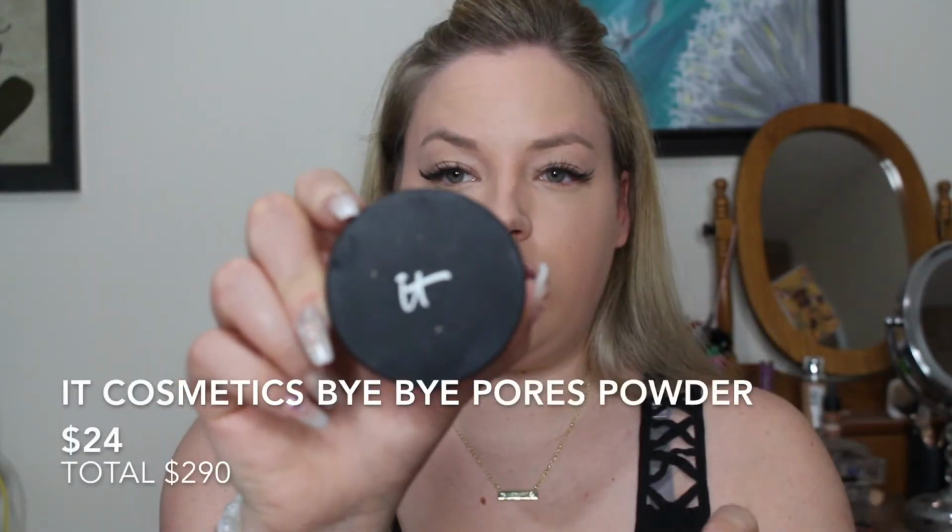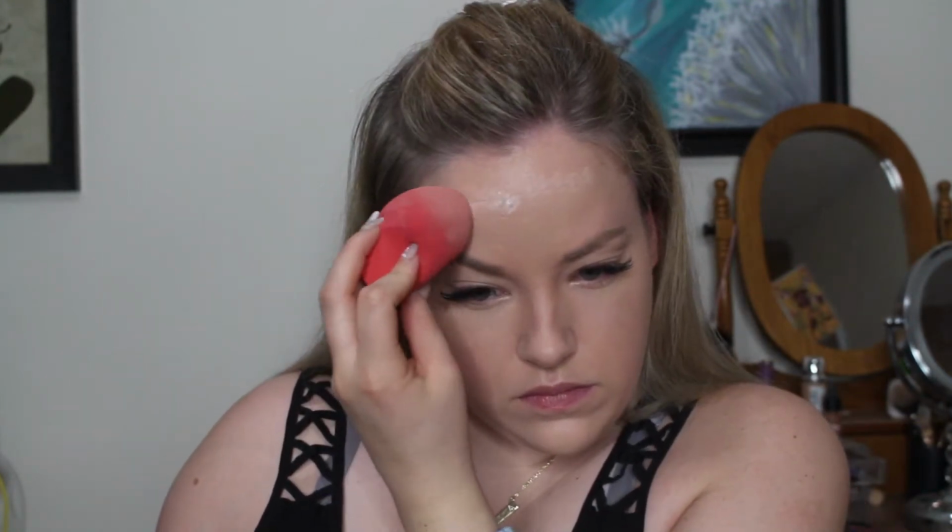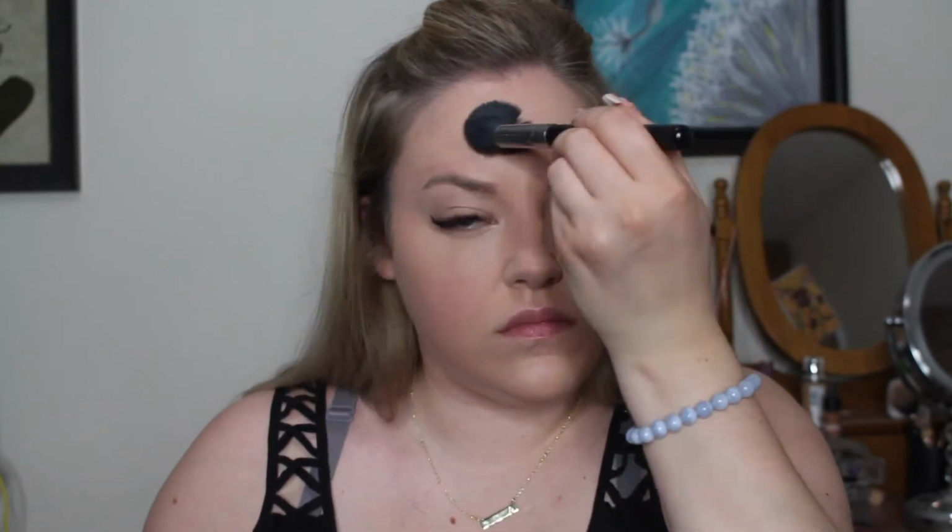I feel like it brightens the under eyes, counteracts any redness, and gives a little bit of a glow, so you don't have to go overboard with the highlighter, even though I clearly do anyway. But then I'm going to set the rest of my face with this IT Cosmetics loose powder because I don't want to set the rest of my face with that ambient lighting powder since it has a sheen to it. I don't want that all over my face. I just want that in targeted areas.